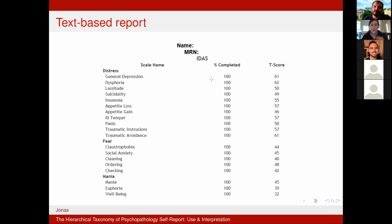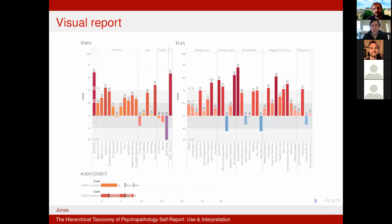So this is, again, what the text-based report looks like for providers. We also have the option, which I believe may be implemented at Stony Brook, but is not implemented at UNT, for a visual report in which scale scores are plotted graphically. Here we've divided things into state and trait scores based on the time frame assessed by the measure. State measures are generally measures of symptoms in the past weeks or month, and trait measures are those that assess long-standing, more stable predispositions to psychopathology. And then at the bottom you have, again, the AUDIT and the DUDIT reported on the raw scale with thresholds for men and women separately.